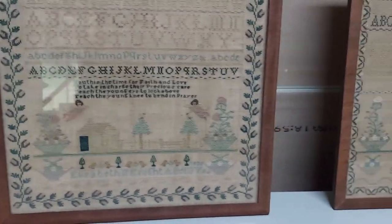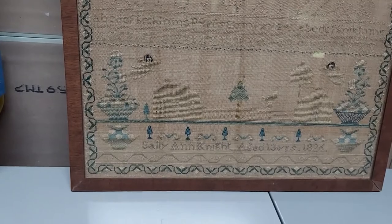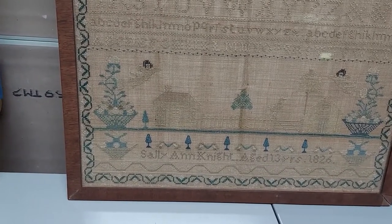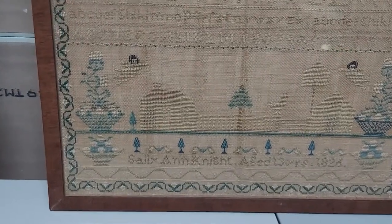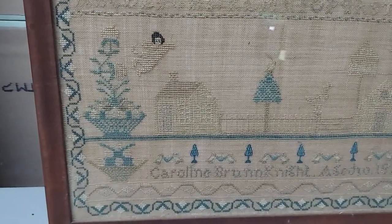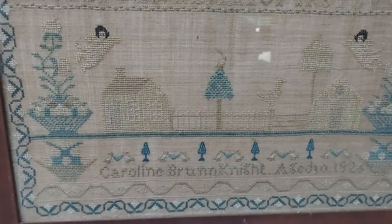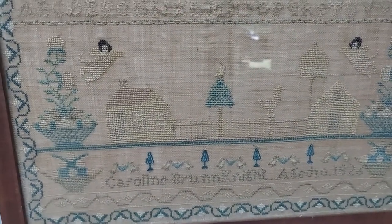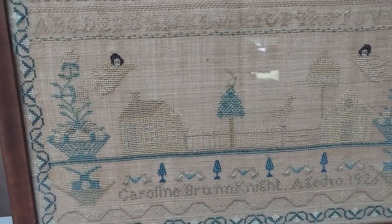Sally Ann died in 1899. She was 85 years old. Apparently she was born in 1814, so she was quite old when she passed. And so was Carolyn Knight. She was born in 1816 and passed in 1904. So we're lucky to have these samplers of their artwork, nicely framed, to keep in our collection.